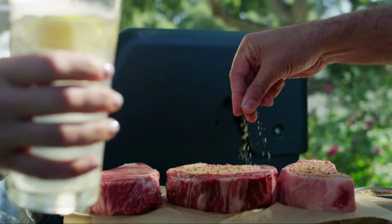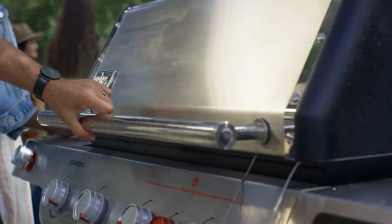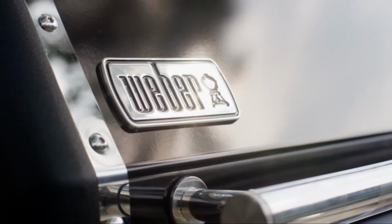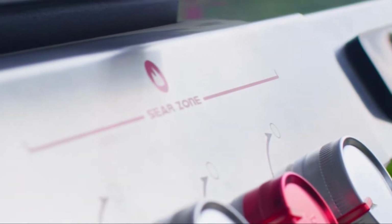The top 5 gas grills for 2023. Elevate your outdoor cooking game. What are the best gas grills out right now? It's a big question, but today we've got some answers.